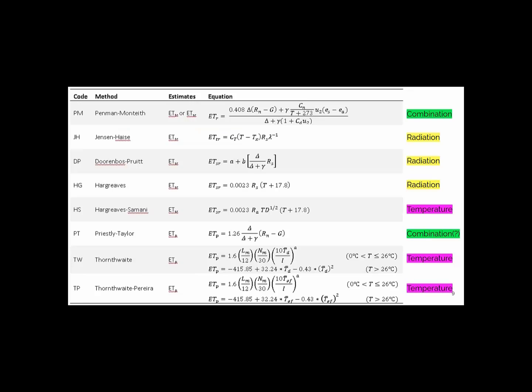So the first thing we did in this research was compare the estimates from 8 different ET models. Penman-Monteith was actually used as the method against which the others were compared, given that it's been repeatedly shown over the years to be quite robust. The goal here was to determine if there are other, less data-intensive models that might be usable in the upper Midwest here.